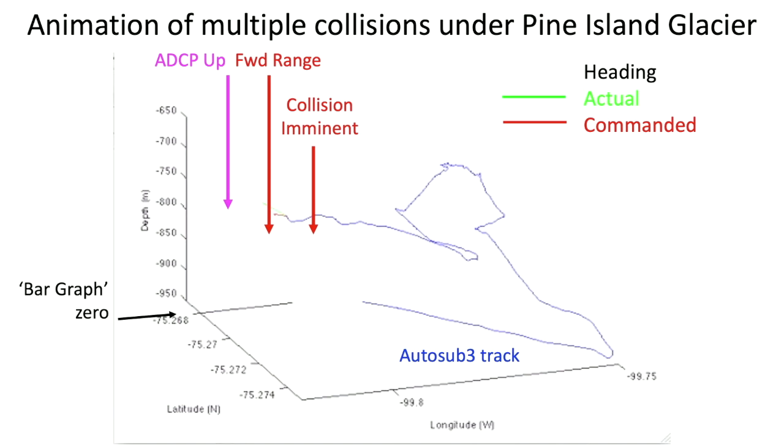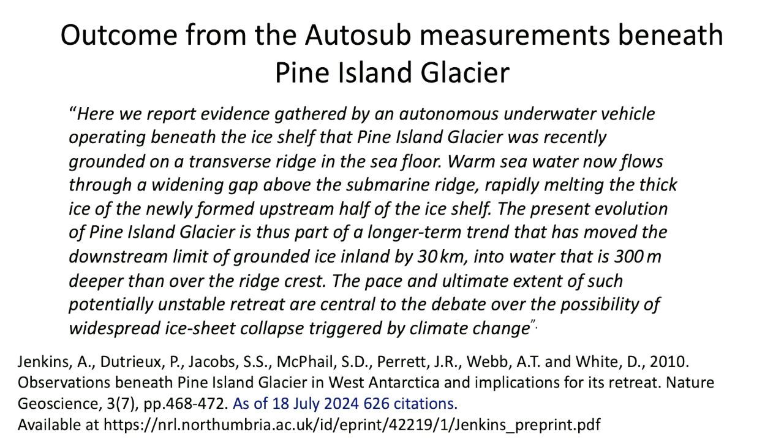So to conclude, why is this important? Again, a wordy slide. But it's there in the scientists' own words, that the evidence gathered by AutoSub operating beneath Pine Island Glacier, that it was recently grounded on a ridge, which we saw there, and that warm water now flows underneath into that cavern space. And it's moved downstream of the ridge. And just to read their last sentence, the pace and ultimate extent of such potentially unstable retreat are central to the debate over the possibility of widespread ice sheet collapse triggered by climate change.